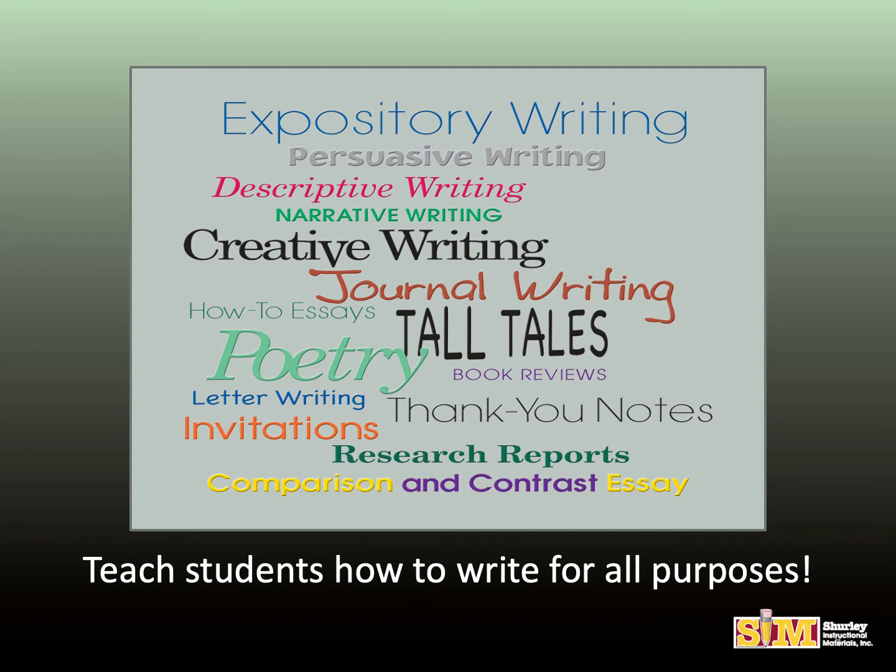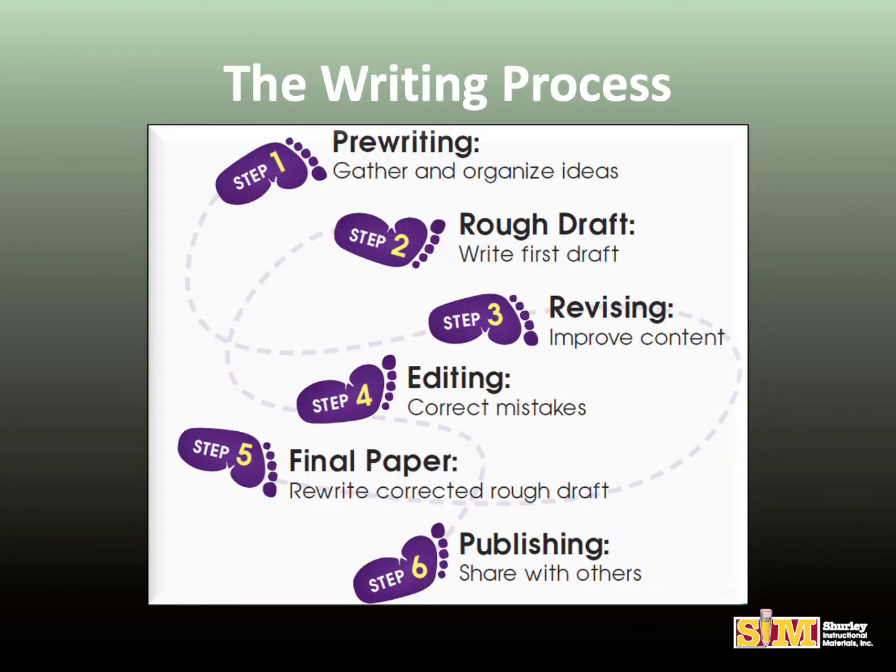To write with competence, students need genre and content knowledge. That means they need to understand the requirements for each purpose for writing and how to meet those requirements with success. Shurley English teaches students the necessary skills to write for all purposes, and today I will show you how we do it. Let's start at the beginning.